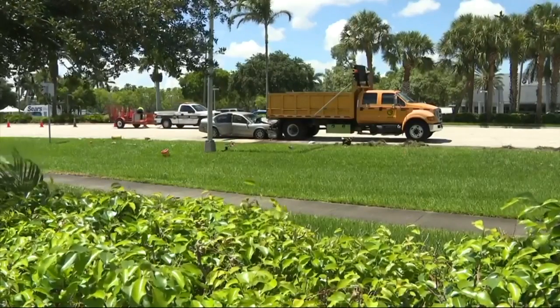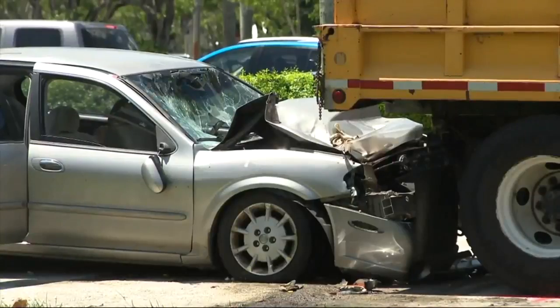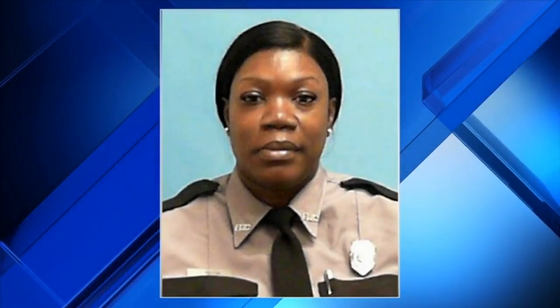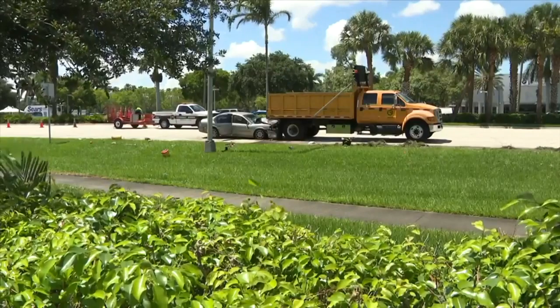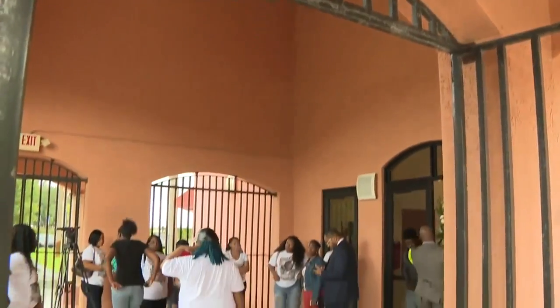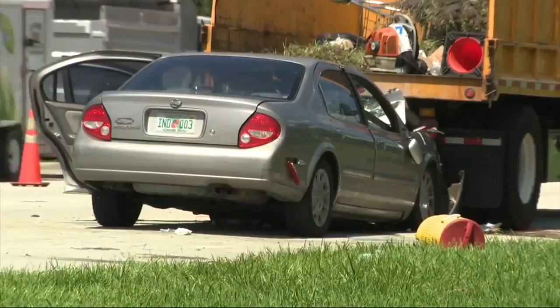The family of a corrections officer killed on the job is now demanding answers, trying to figure out what led up to the deadly crash that killed their loved one, 48-year-old Tawana Marin. On Monday, Marin was overseeing inmates working on the side of the road in Coconut Creek when another car crashed into the back of a dump truck, leaving her trapped in between. Marin later died at the hospital.